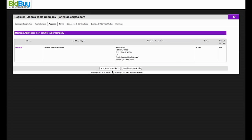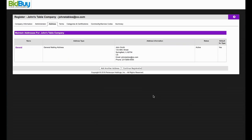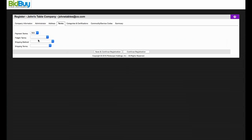The next tab is used to enter any additional addresses for your company. You can also designate the default mailing address. A seller administrator can always go in later and edit or add more addresses. Once you have completed these entries, click Continue Registration. The Terms tab is used to indicate desired terms. However, the purchase order or contract terms will always override selections made here. Click Continue Registration or Save and Continue Registration to continue.